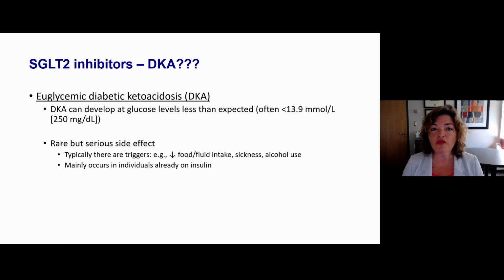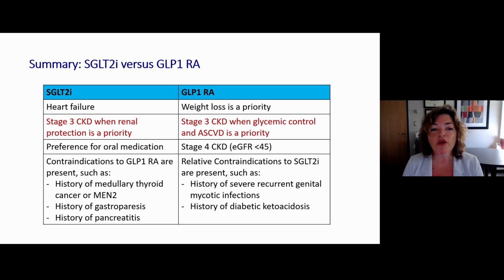And what we generally recommend, since it occurs most of the time in the setting of fasting, patients are advised to stop these drugs when they are not eating and when they are sick. I say the same thing about metformin now. I put them together in the patient's mind, and I think it works. I haven't had a problem in my practice.